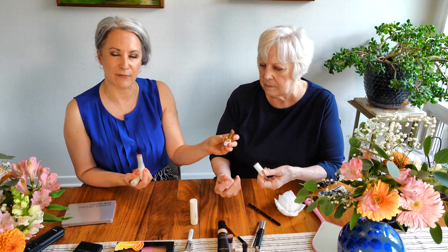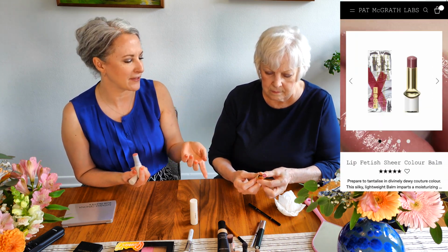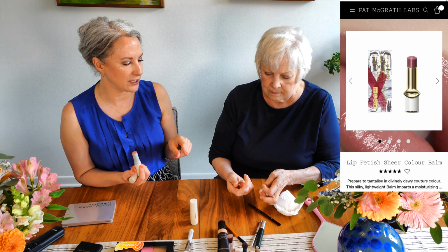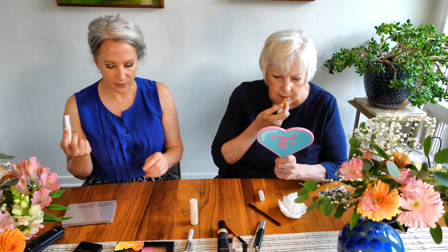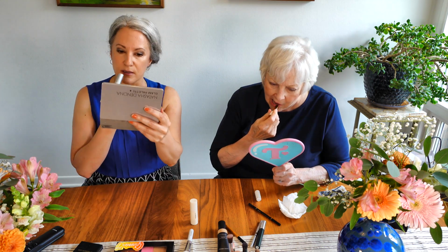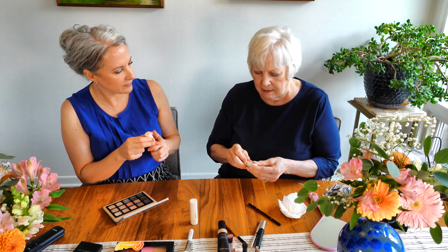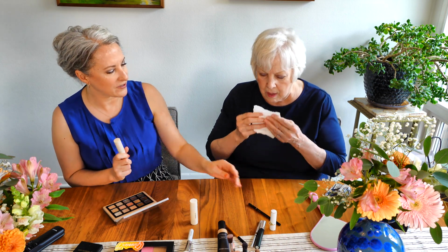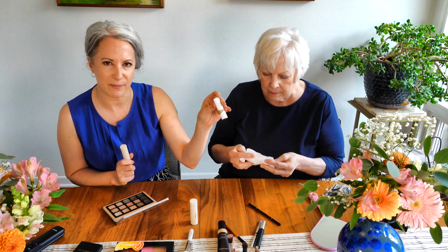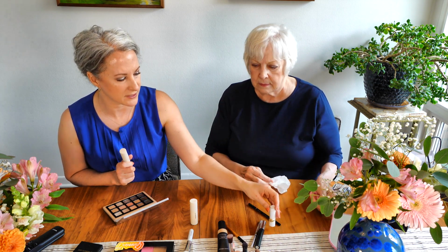A couple years ago, I gave my mom this Lip Fetish Sheer Balm, I think is what I had, Pat McGrath's, in the color Love Supreme. I love that. When I tried it for the first time, I thought, oh, this is my mom's color for sure. And you like that one. I'm using Dusty Rose. It feels so replenishing. I don't know, I like it. That's nice. Like it doesn't dry your lips out so much. That's one of my favorite formulas. These don't get a lot of hype out in the world, but I think this is one of Pat McGrath's best lipstick formulas. It's the one that I use the most.